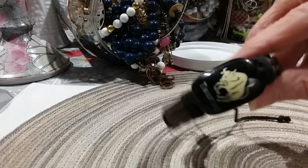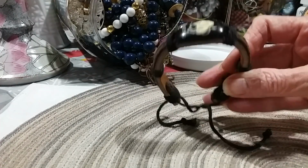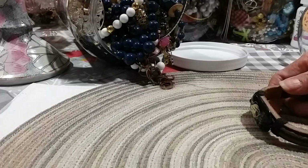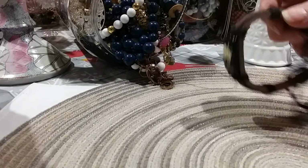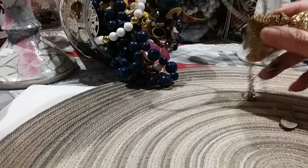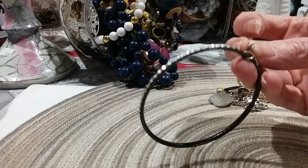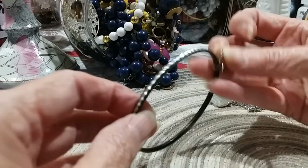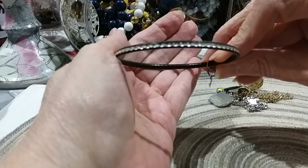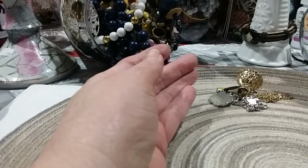Okay, the first thing we're going to pull out is Taurus. It's in April, I know that much, because my brother is a Taurus. And get my little thing I like to put my bracelets on. And then we have, this is not a bangle, it's an earring. You know, I'm going to pause this and go get a background to hide some of this busy stuff.